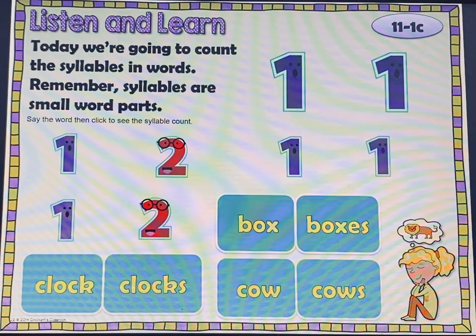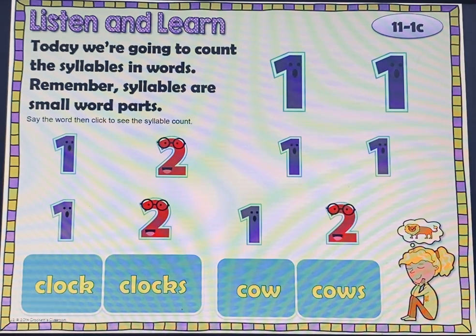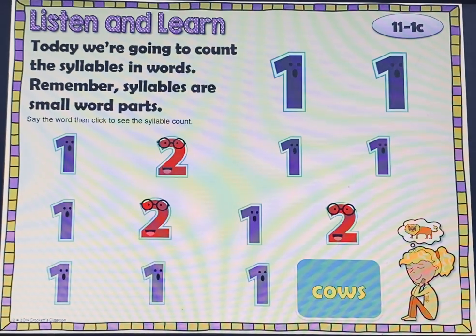Box, check, pause, play. Box is, check, pause, play. Clock, check, pause, play. Clocks, check, pause, play. Cow, check, pause, play. Cows, check, pause, play.